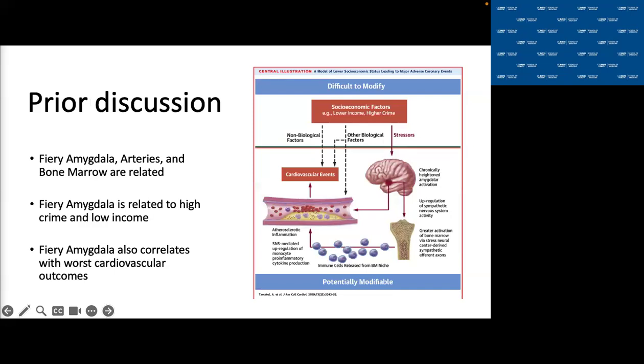But what they said was that when your amygdala, and I call it the fiery amygdala because in some of the pictures I had, it looks like a bright red fire, the fiery amygdala and the arteries and the bone marrow are related to each other, which is what I've been saying. That's what they propose. And then the fiery amygdala is related to high crime and low income.